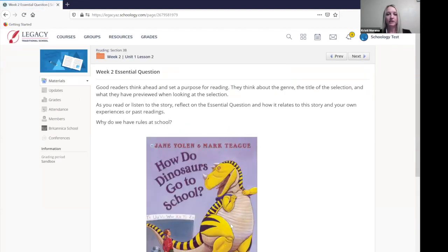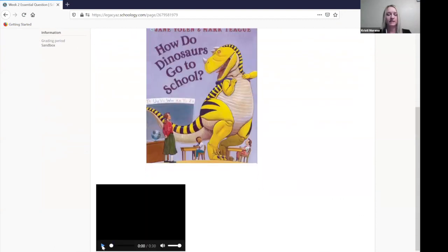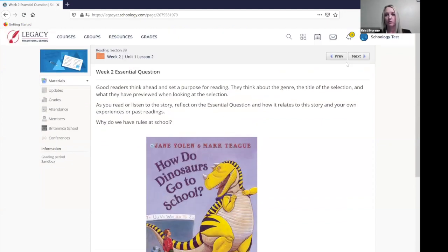The next page, we're introducing the book. We have an essential question here that we want them to think about while they're having the book read. So why do we have rules at school? So again, this text on the page, student just has to click play, and the text at the top of the page will be read.